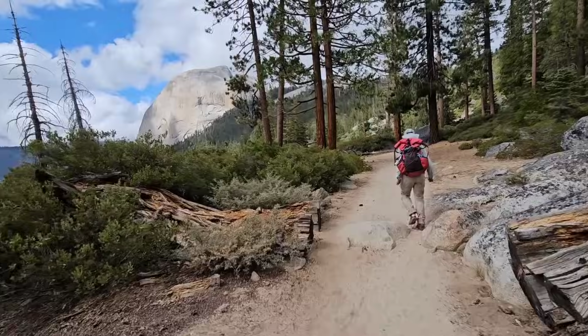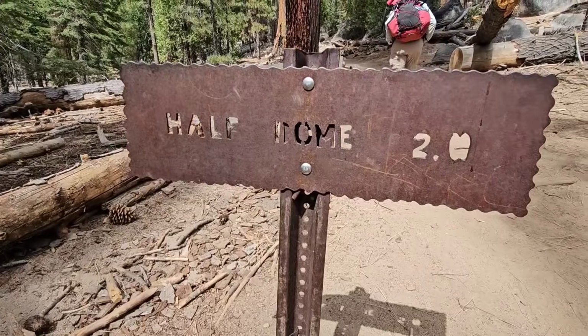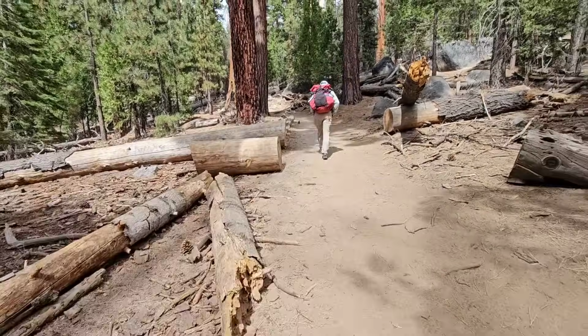As you can see, I'm still putting myself together here. Yeah. All right. Taking you with. I don't know how much of this I can film because I got to hang on to the cables, but I'll try to get a little bit. Okay. Bye. Half Dome, 2 miles.